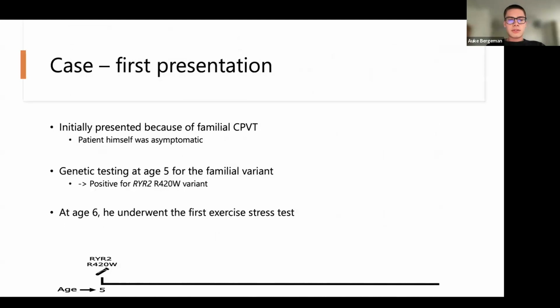Now, the case I will be presenting was a boy of 5 years old when he first presented to the cardiologist. The reason for presentation was that there was CPVT in the family on the mother's side, where there was a familial R420W variant in the RYR2 gene, which is a well-known pathogenic variant. He himself was tested at the age of 5 and tested positive.